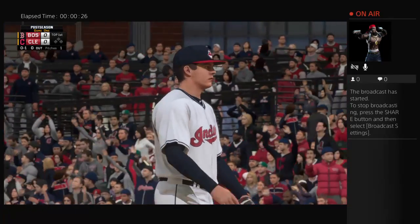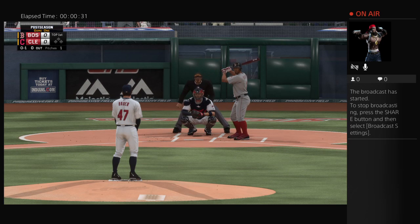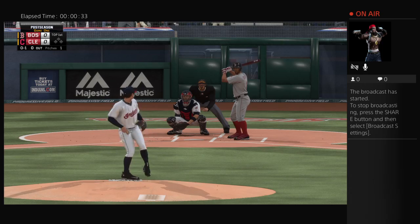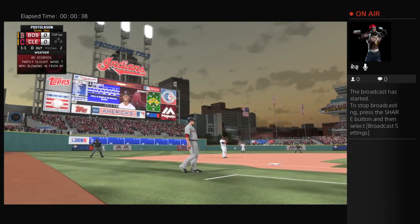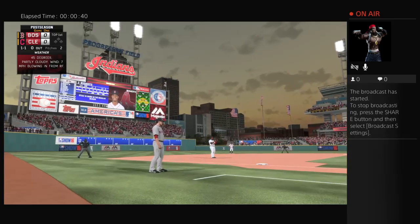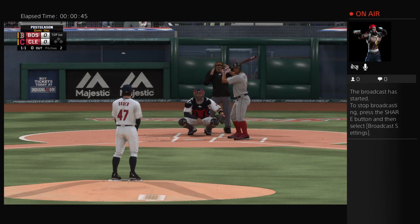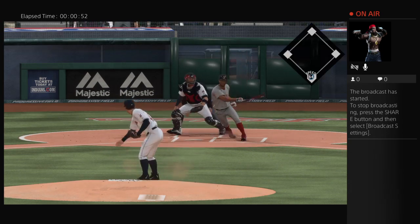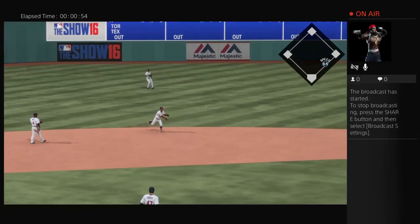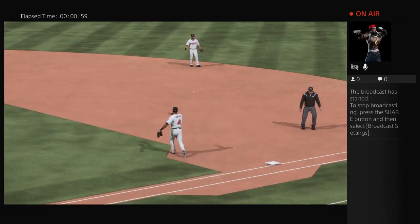Xander Bogaerts is in to start things off here as he looks at a called strike. It's 0-1. And he misses with it, 1-1. And the skies are clear, but that's not helping the temperature much. 45 degrees here at first pitch. Hit on the ground to short. Throw on to first, and one shortstop grounds out to the other, one away.